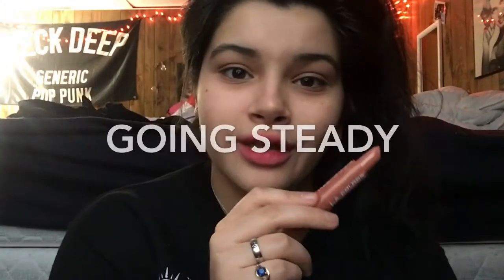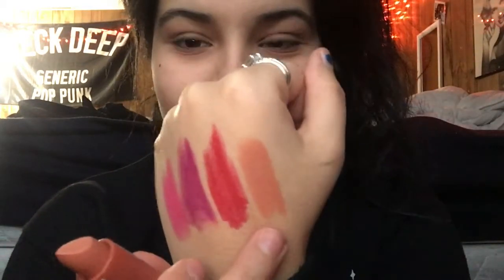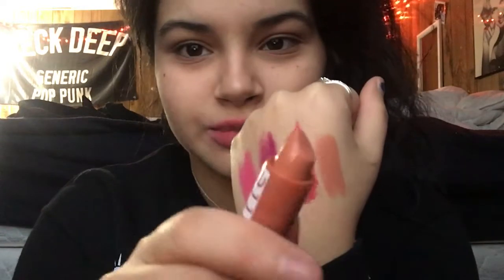Okay, so this last color I have is Going Steady. It's a nude, as you can tell, more brown than pink. And let's try this. Hopefully it'll shine over my stained lips. Oh, let me swatch it. Okay, ooh. So that's Going Steady right there. It looks really peachy when you swatch it. It looks brown, but when you swatch it, it's peachy. I don't know.